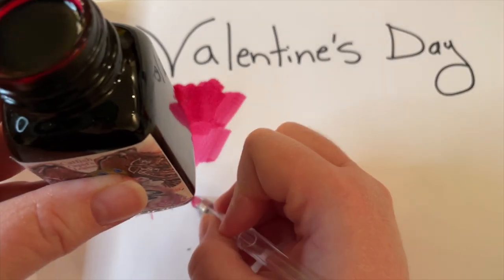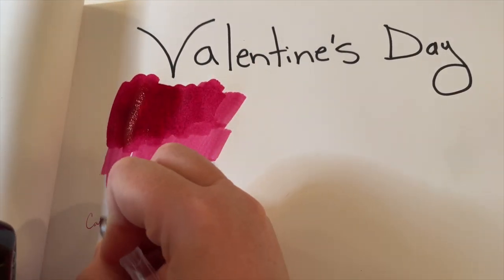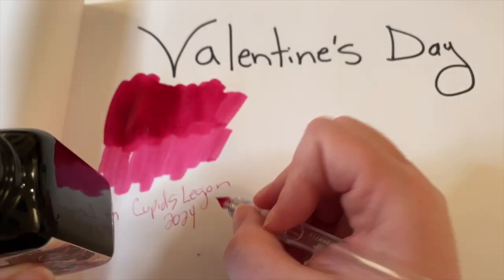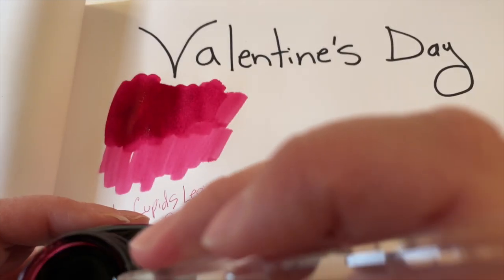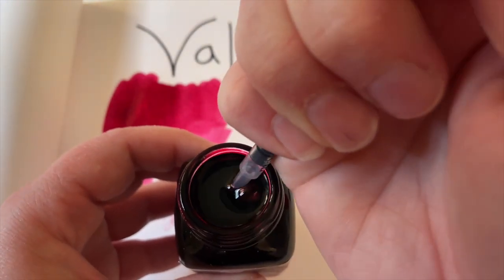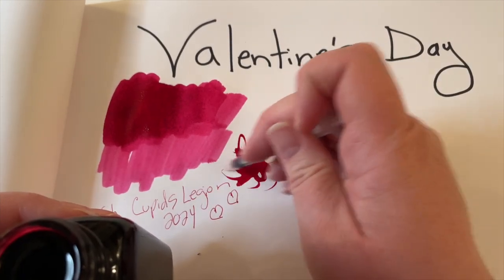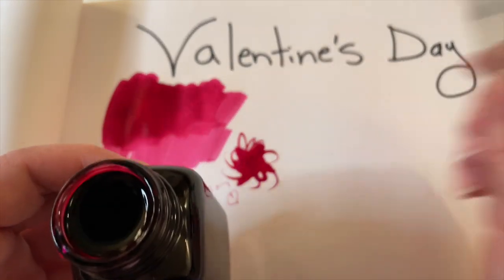Cupid's Legion. Catfish Cupid's Legion. Okay. So, good color. And a couple of hearts there. Let's see. Do a drop or two. Let's see how this ends up. Okay. So, a very good red for Valentine's Day.